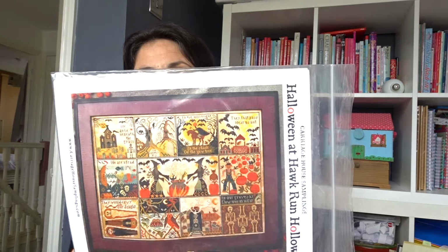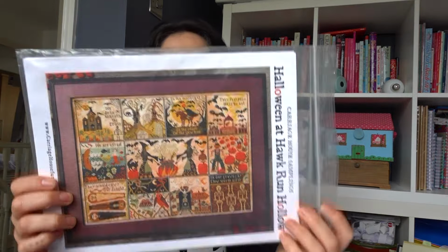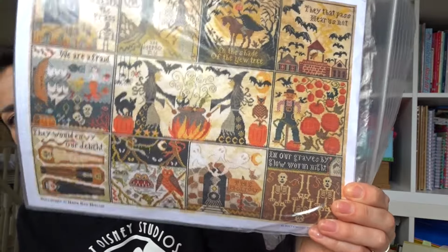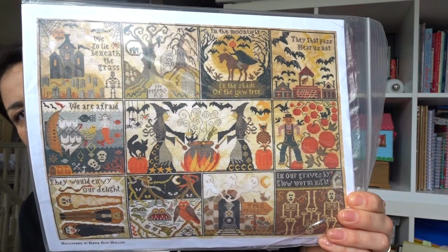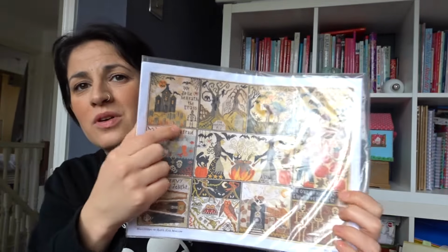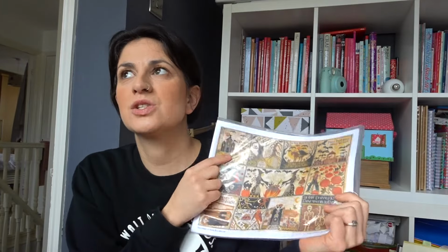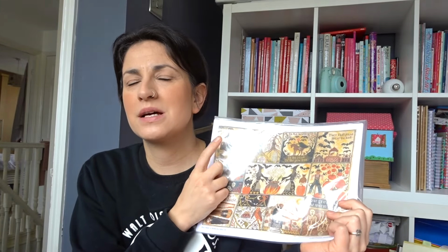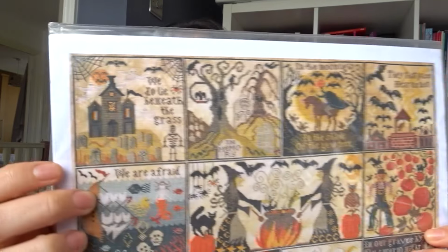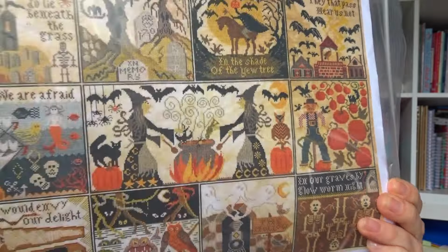So, carrying on with the Halloween ones, it's Halloween at Hawk Run Hollow, which is that one. In fact, I'll tell you what, that might be better that way, so you can see. I did start this one, and then I decided to stop. Why did I stop it? I don't think I like the fabric I'd stitched it on. So I did stop that one. But that is them all.